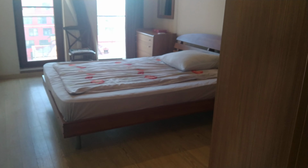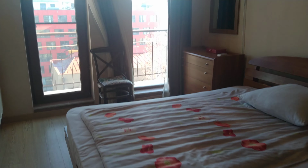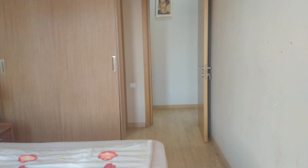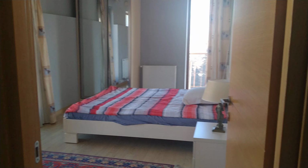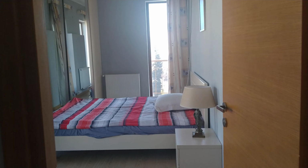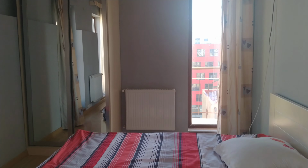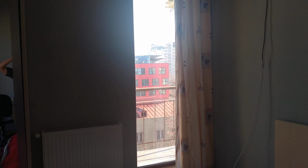Okay, so here's the first bedroom. Again, that balcony that I was just out on, the door access is here along with the window. Each room has its own aircon unit. Okay, and then the second bedroom. With a desk, which would be good for working. I didn't do any work here, but you could. So that is the balcony, the first balcony. And then here's the door to the second balcony with a window.